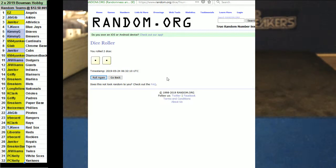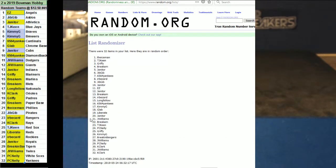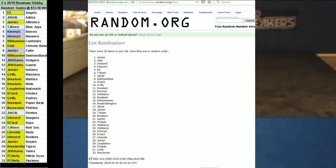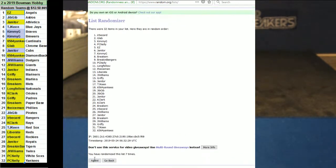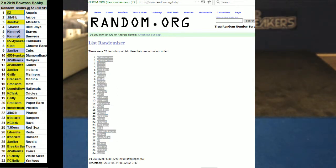Four or higher, roll it again. Up, roll it again. Ten times. 1, 2, 3, 4, 5, 6, 7, 8, 9, and 10. Geeky's on top, K Clark on the bottom.